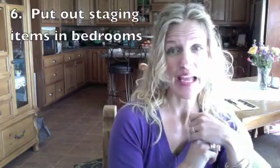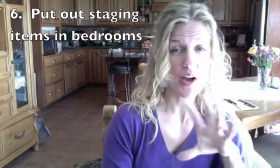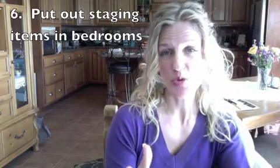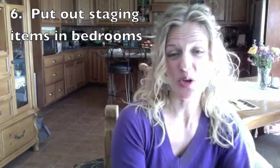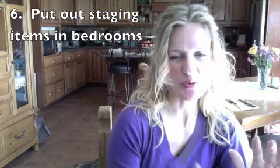The next thing is make and stage your beds. Be sure every bed is made and looks crisp. If you bought those throw pillows and blankets, put them out there now because we want to have that nice, warm, inviting, emotional appeal in each of those rooms. Next thing is be sure that the bathrooms shine. We've already talked about that, but cannot overstate that. Bathrooms and kitchens need to shine.